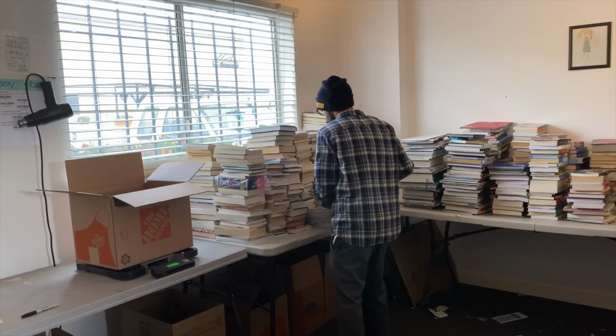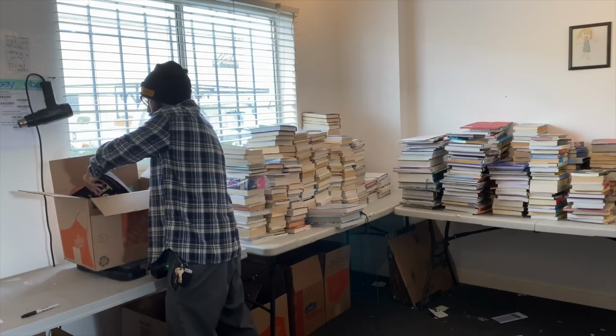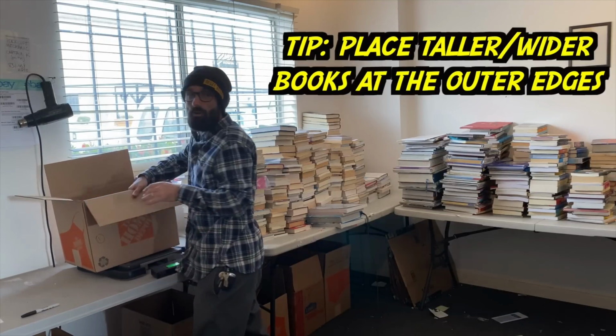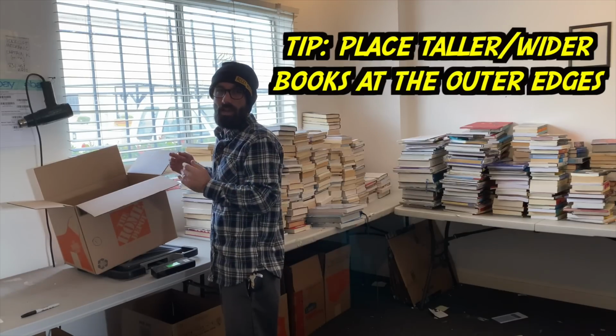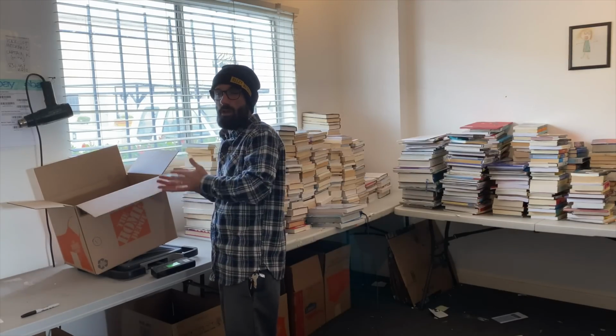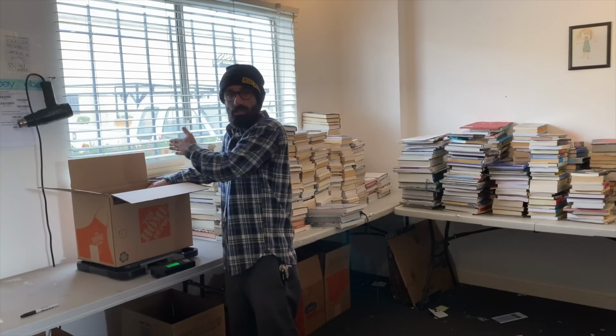Now we're gonna take these books and put them in the box. Remember how I said they're going in the box pages up. And if you have books that are wider or taller than the other ones, put those to the outside edge. Very important they're not in the middle, screwing up your flow. Sometimes you have books that are so tall they can't fit in the box the short way.